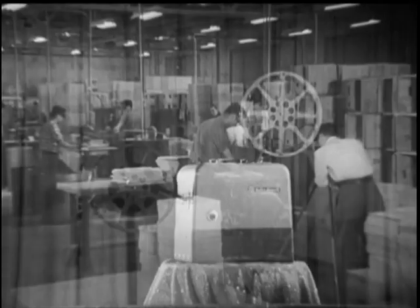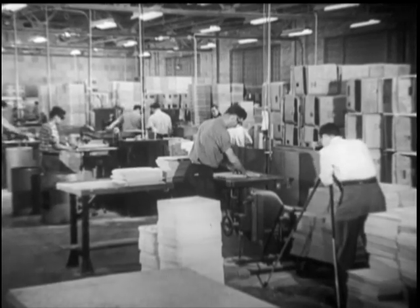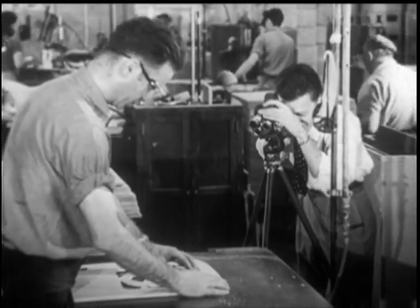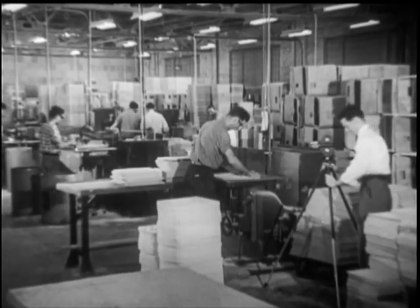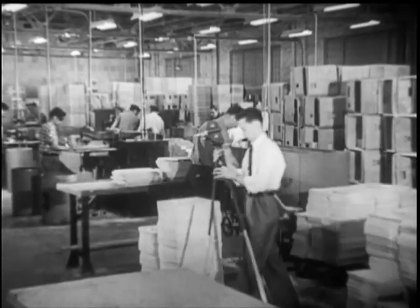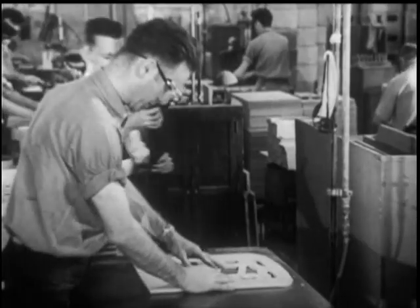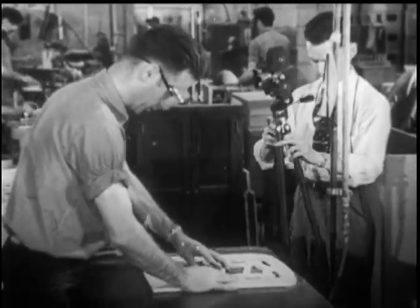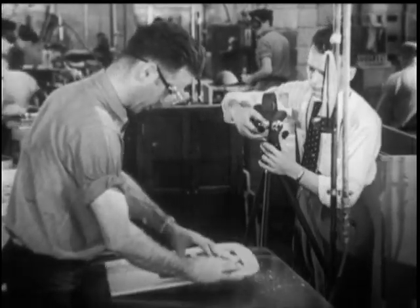Think of the many uses for this machine, the many ways it can serve you. You are a manufacturer or the head of a service organization. You have decided to make pictures of your operation or your product. You need a story to go with these pictures. A story you want told in different ways to different people. A soundtrack for your customers, one for your salesmen, and another for general employee use.